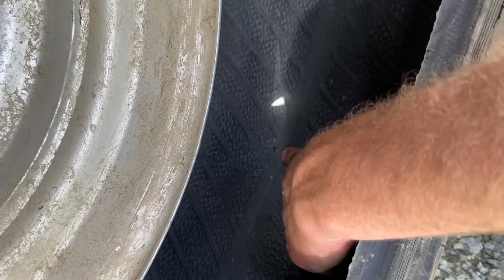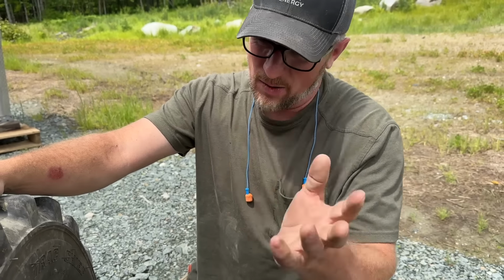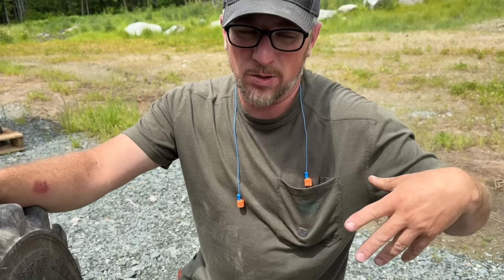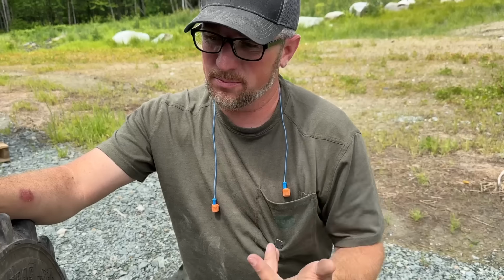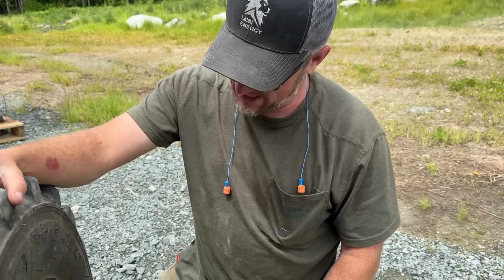Something must have come through and poked through the tire, and then the tire just must have been leaking air while I was mowing. It's my guess. Maybe it happened before that, and then it just kept getting less and less pressure. And then when I came over here, it probably had almost no pressure, and when I turned, it just popped it off the rim.